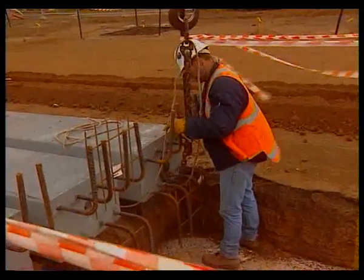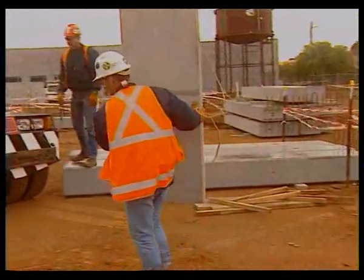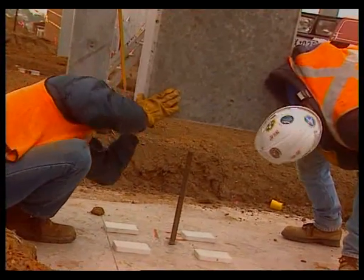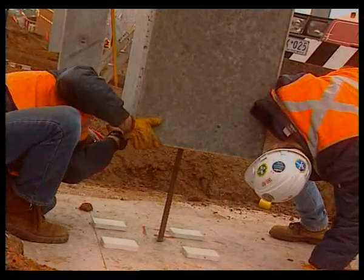The job safety analysis outlines the steps involved in the task, identifies the hazards at each stage, assesses the risk, and stipulates the control measures to be adopted. On this site, the JSA is developed by the subcontractor supervisor and their employees.